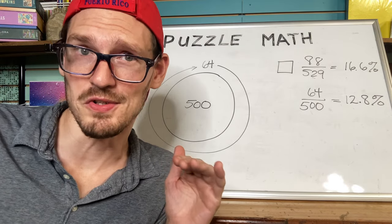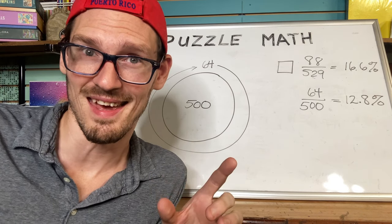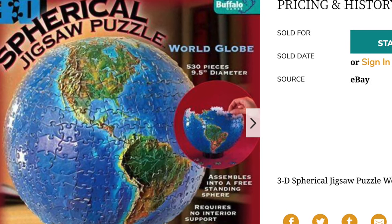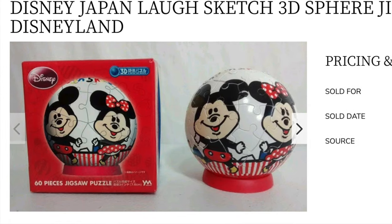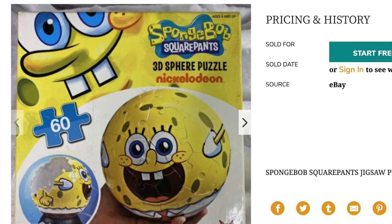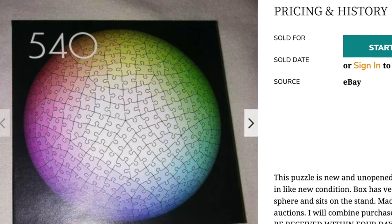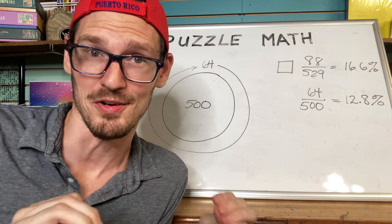To get around the rules of the isoperimetric theorem, we have to start thinking in 3D. A sphere! Amy needs a spherical puzzle. She can puzzle forever and never reach the edge. There's a bunch of them out there. The one that I really want is the 540 colors sphere from the playgroup. That is a thing of beauty.